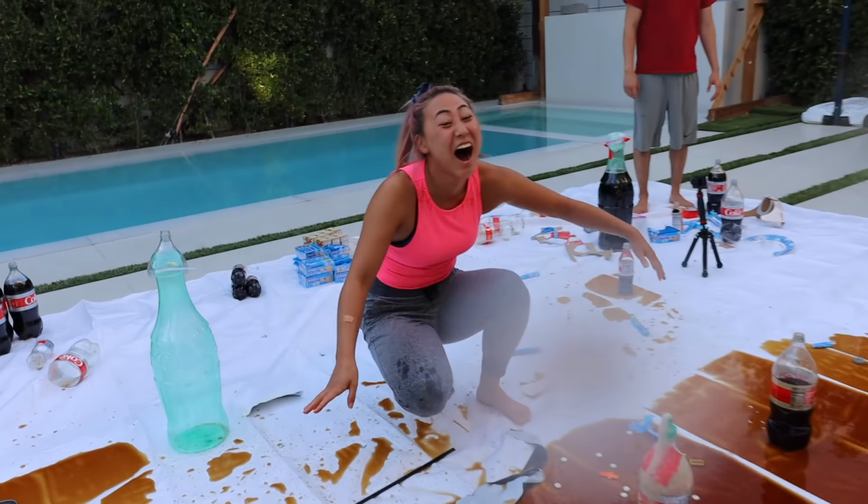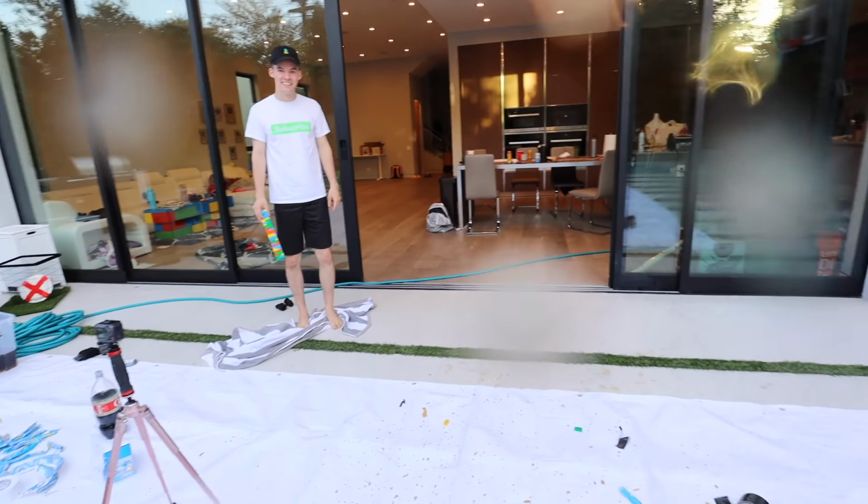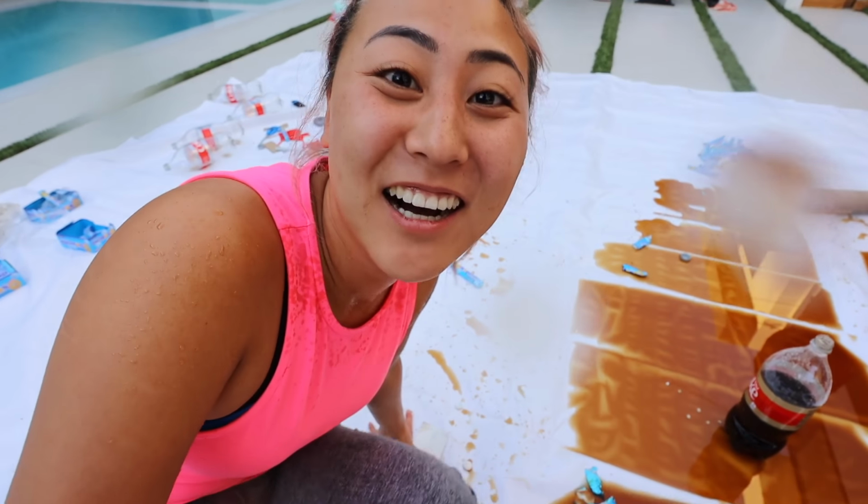Oh my gosh, Liz, that went like the height of the balcony. It went inside. That was insane. Oh my God. It got in the house? Yeah. Oh my gosh, it made a mess. It's all over the lens of the camera. Oh no. Sorry. Oh no.